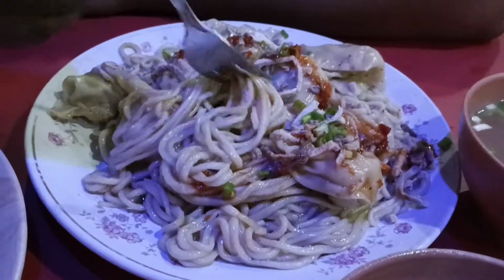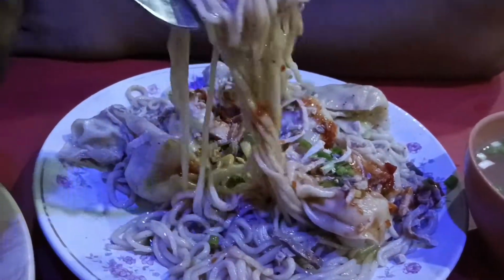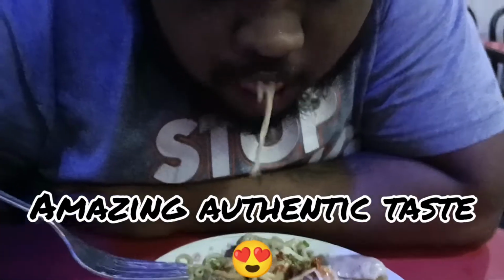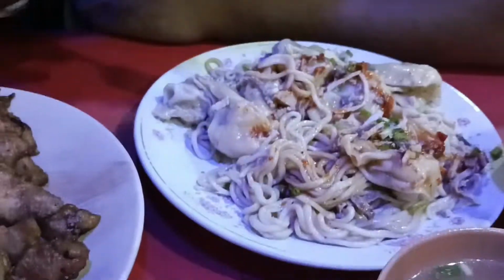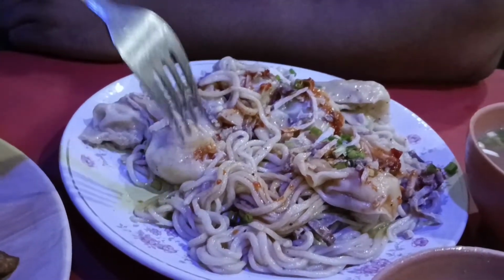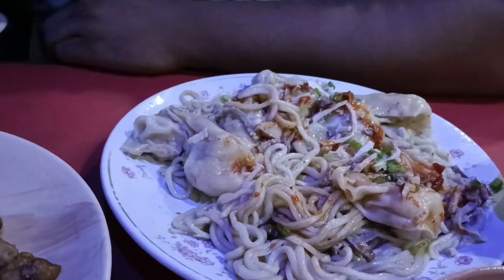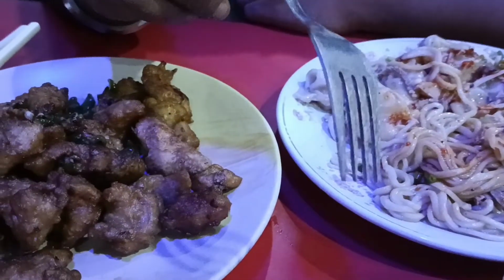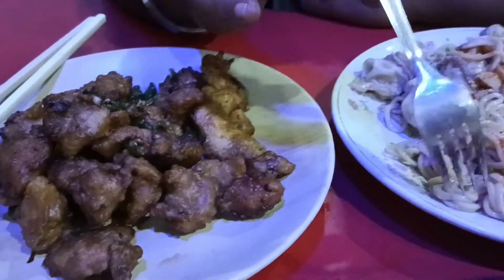So let's try this. Plate. For this price, this food is just amazing.